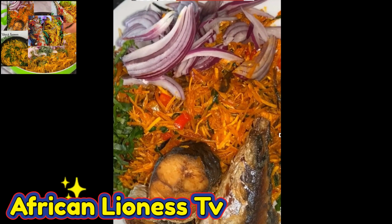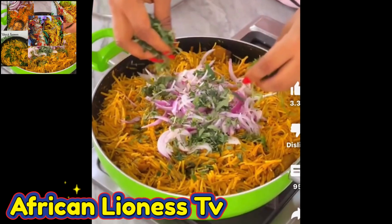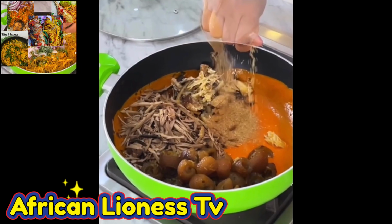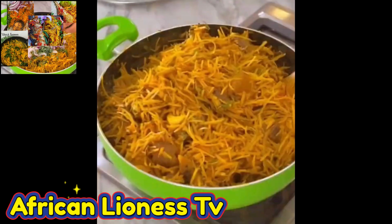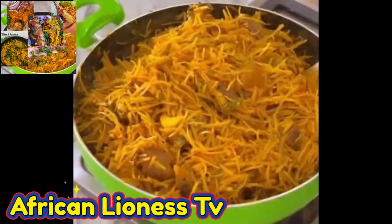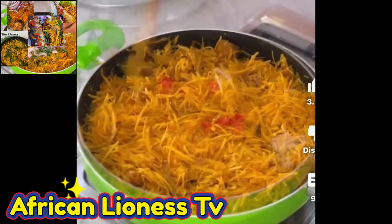These things are to make sure there is no germ or anything inside your abacha, because it's fresh. Most things in abacha are fresh. It's not too well cooked. You don't heat your abacha so long, so that is why you wash the things you are going to use to make your abacha with some salty water or with vinegar, to make sure you get rid of all the germs in it.